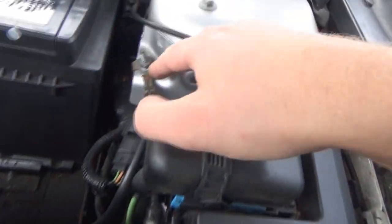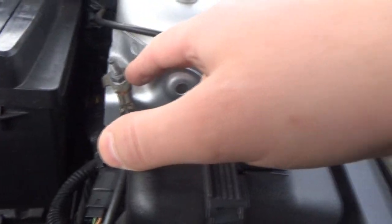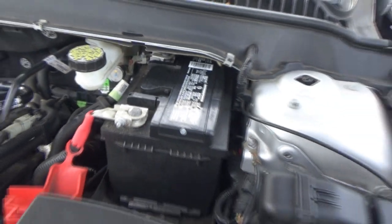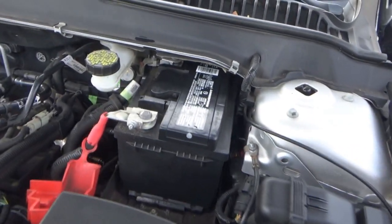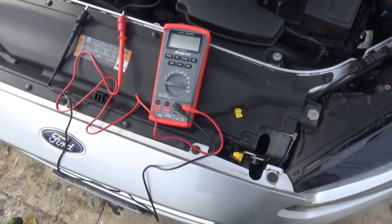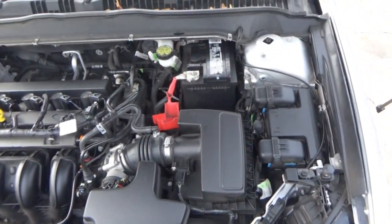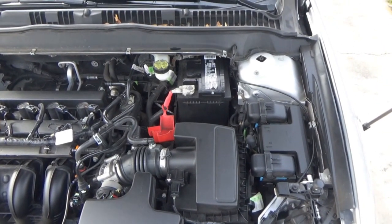The other ground is here, actually. So there's a ground there, but I think we'll be able to get directly to the battery. Let's go ahead and hook our alligator clips up and see what our reading is going to be, just from it sitting here.